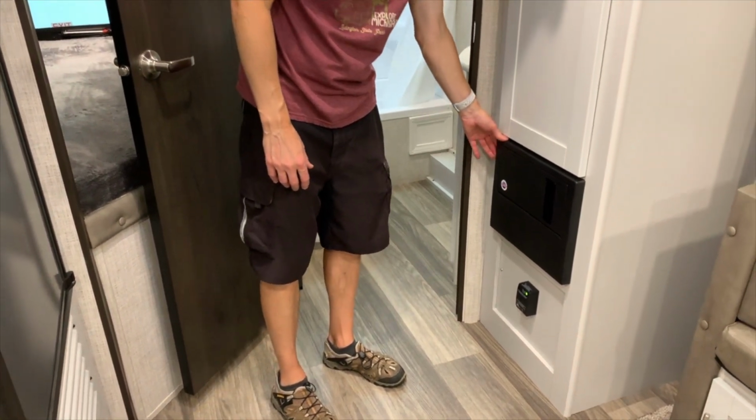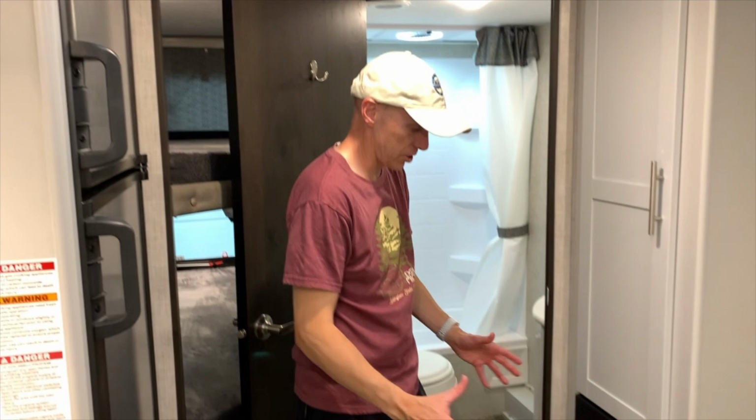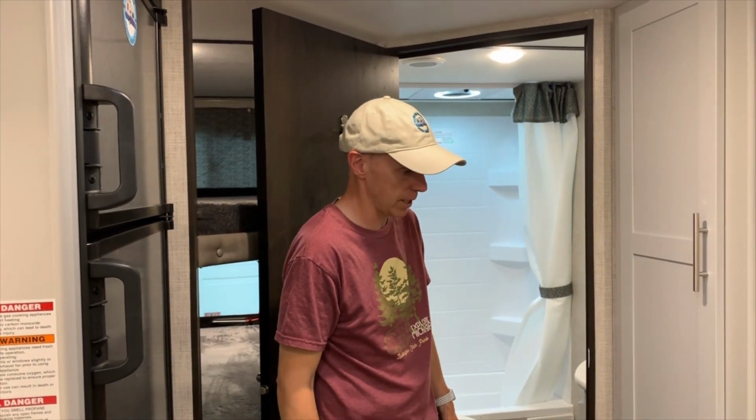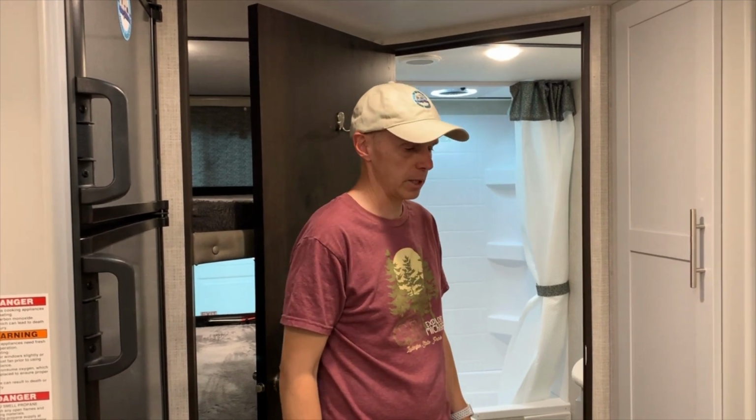One thing I like also is the power converter is off the ground. So some RVs, they have them on the ground, and they can shake a lot more from the ground vibration. This is off the ground, so it'll probably do better as far as not having to be replaced, hopefully, as quickly. As we move to the dinette, a couple things to notice.